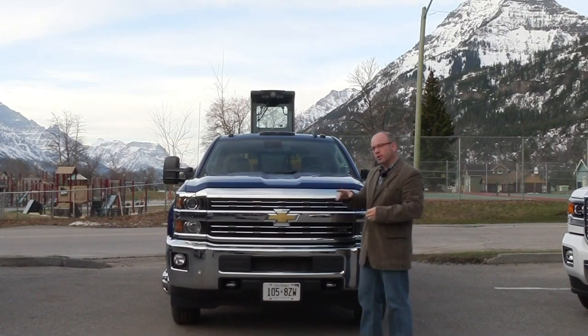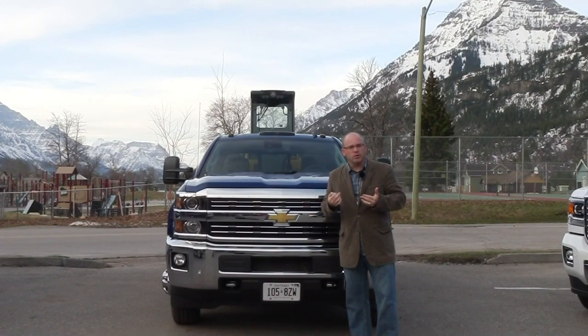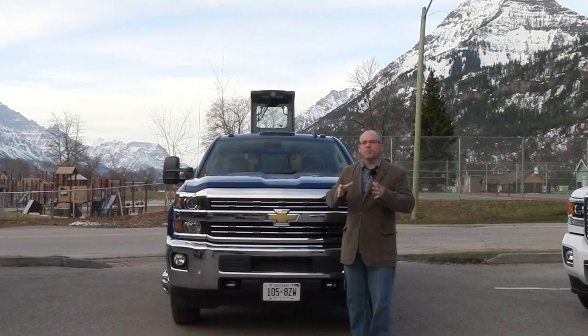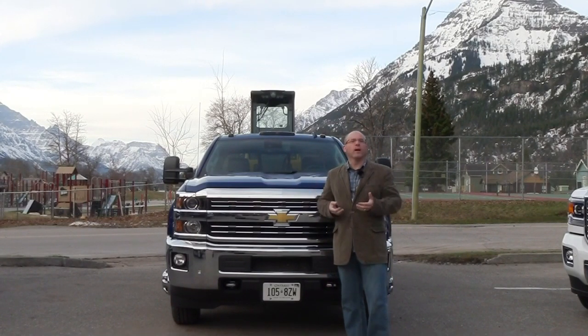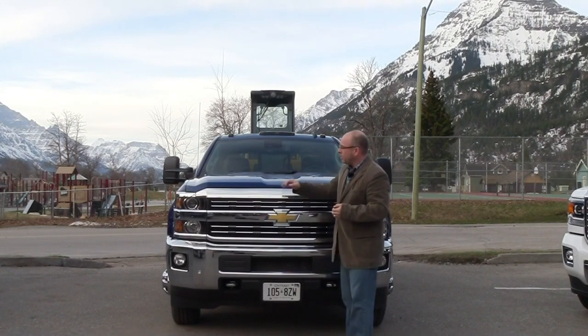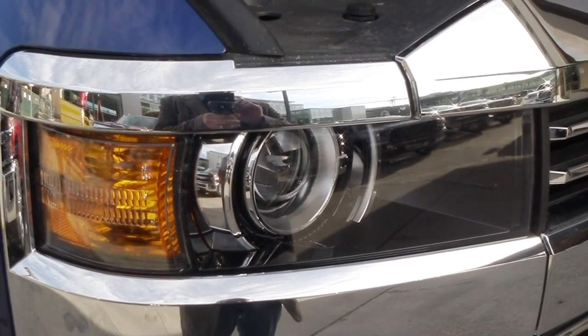Now, the other thing that you should know about this grille is it's not just about looking pretty. There's actually been improvements made to the air charge that comes into the engine. Now, the whole idea is to keep it cooler as opposed to sucking in all of the hot air around the engine. So that's definitely going to help with efficiency. And you'll also notice the new style of projector halogen headlamps.